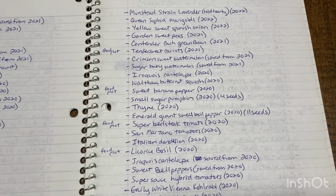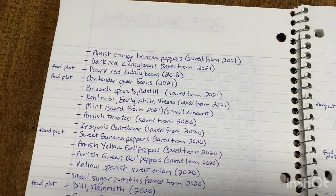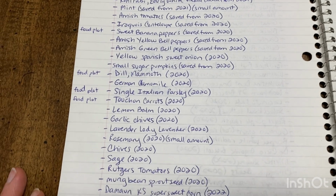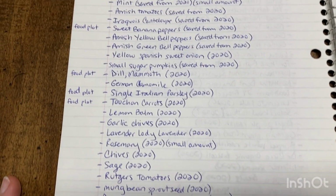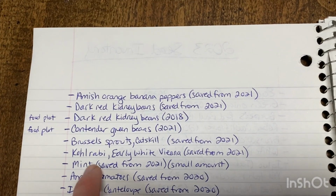So I'm gonna cut back on the duplicates and just save either the most recent ones that I have or the ones that just grew the best, because I did have some things accidentally cross-pollinate, so I'll get rid of those. But I'm just gonna save the best of the best and give the rest to my husband to put in a food plot for the deer.